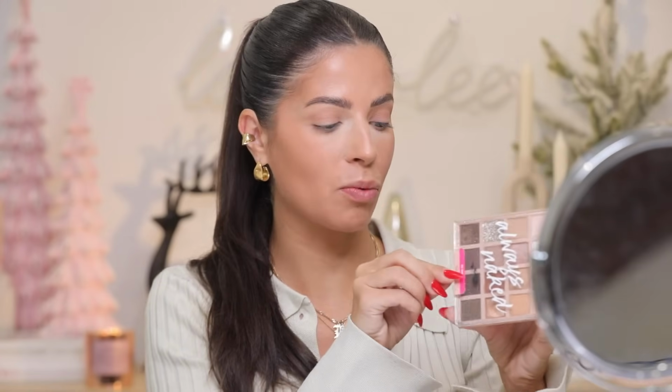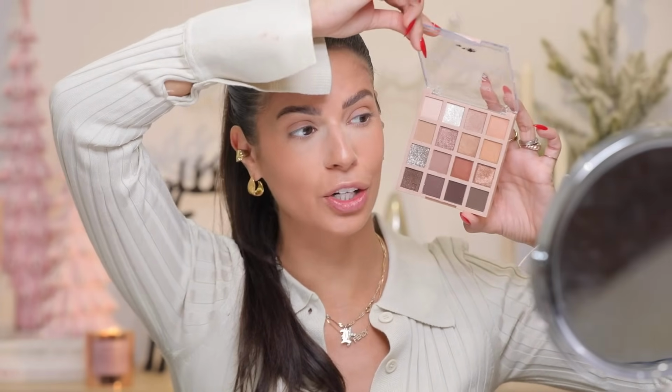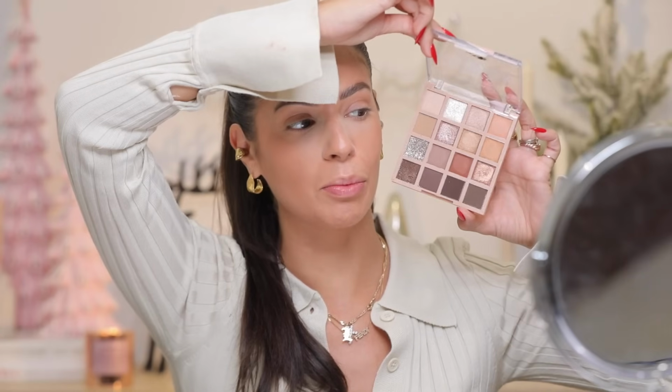And then for a neutral palette, you have the Always Naked by Wet n Wild. This one's like $9.99 on Amazon, and I'm like, are you kidding me? This looks like a lot of high-end palettes that are $50, $60, and these are really pigmented. I've talked about this one multiple times. You guys are probably tired of me talking about this one, but if we're talking best drugstore makeup, it's definitely gonna be thrown in. But I do love this one as well from Catrice.